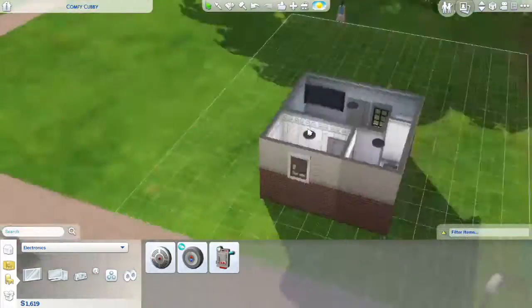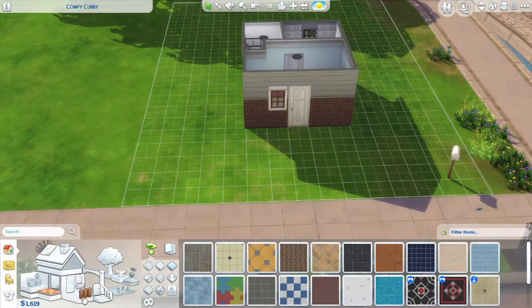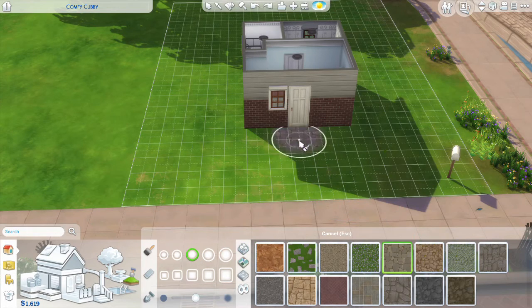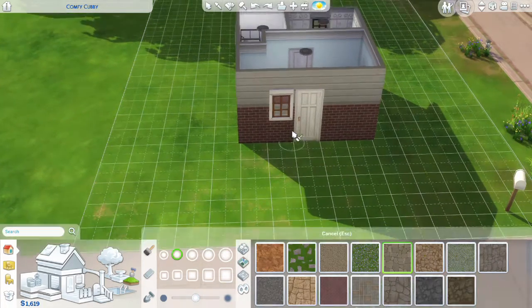I then rotate the house because I realised as I was putting it together it was facing the wrong direction, but that's fine, that's why we have a rotation button. And now I'm just finishing off with the landscaping. I found the landscaping surprisingly hard to do.